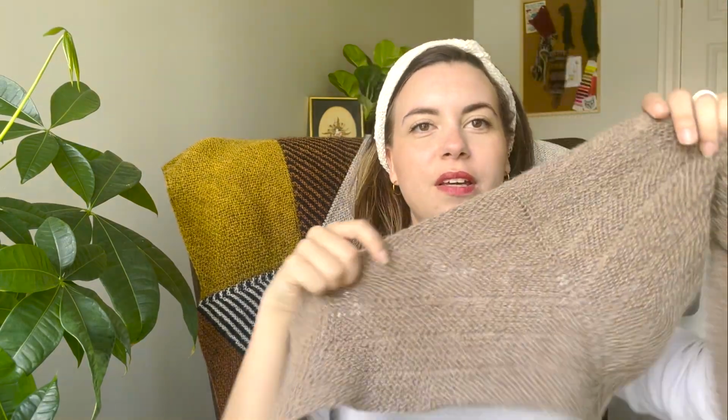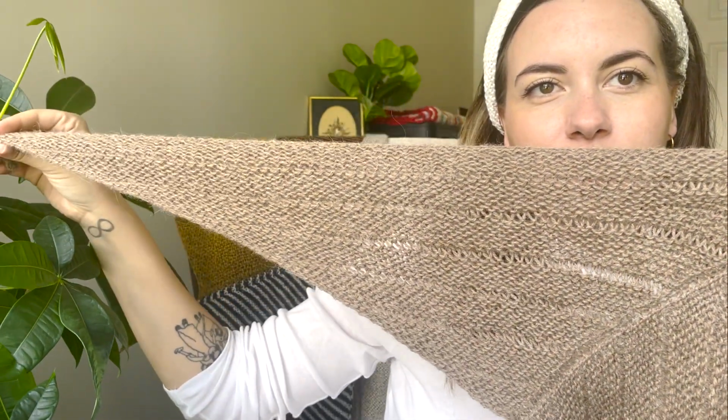So I did. This one is one ball of Drops alpaca, 100% alpaca. With this one I thought, I'll try the drop stitch, but instead of wrapping the yarn twice, I'll try it once. So you can see the slip stitch area isn't as wide or obvious. But I like it. This one I've worn more if I just want some warmth around my neck. I wouldn't wear this one as a headpiece, but I've been wearing it if I want a little bit of warmth around my neck.